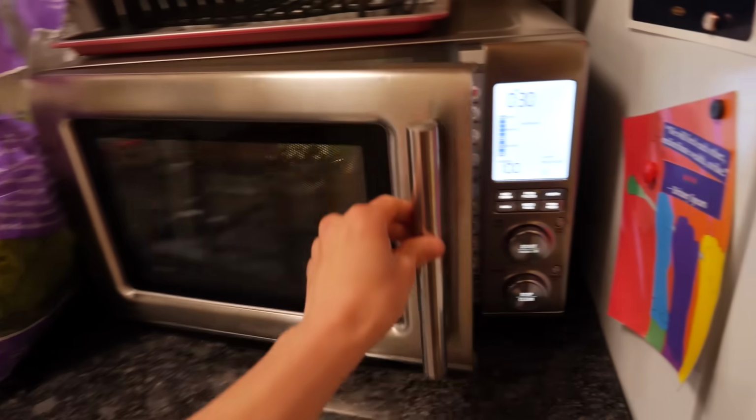So now we have 17 minutes left. I'm gonna pop this into the microwave and we're just gonna let it go until that cheese is melty and the spinach is wilted.